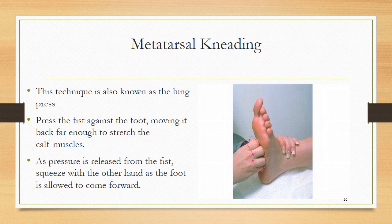The metatarsal kneading. This technique is also known as the lung press. You make a loose fist and, using the right hand for the left foot, place the fist on the bottom of the lung reflex area, knuckles up toward the toes. The other hand grasps the top surface of the foot, covering the lung reflex.